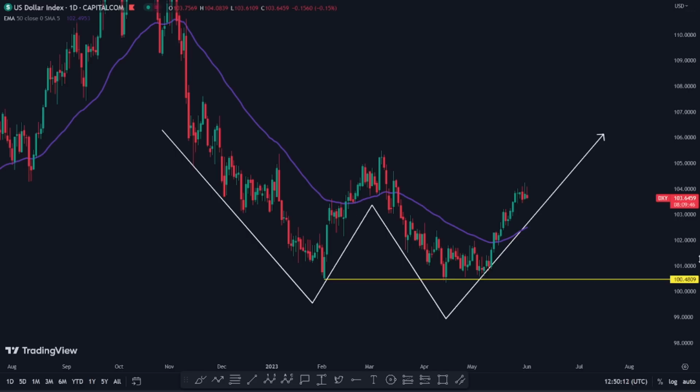Okay. So I explained it on Twitter. I don't want to go much into detail, but basically we had some sort of agreement, like a deal, but it wasn't approved. Now it got officially approved. So let's see how the markets react to it today. Okay. Now the dollar index is playing out this beautiful W formation that we anticipated.